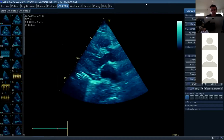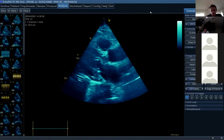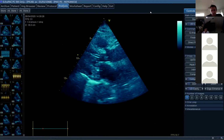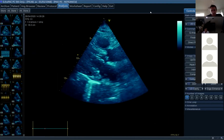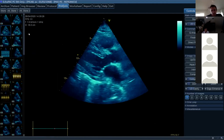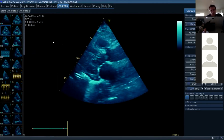So again, just playing on the septic cardiomyopathy theme. This is someone who's had escalating inotrope requirements. I can't remember exactly why they were septic, but this is the patient. This is only from a few days ago. I think this was a patient who we found out was immunosuppressed and had candidemia in their blood.